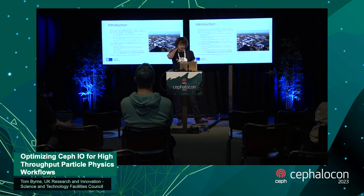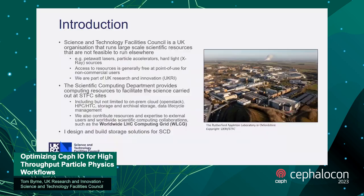As a bit of an introduction to me and the company I work for, the Science and Technologies Facilities Council is an organisation based in the UK. We run large-scale scientific resources that you wouldn't be able to run at a university: large particle accelerators, hard X-ray sources, and pulsed lasers, all sorts of things, generally trying to provide free at point of use access to academics, as well as providing access to commercial users. We're part of a wider organization called UK Research and Innovation.